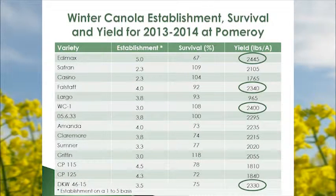This last year, 2013, 2014, we had five locations out. It was quite dry. We lost a couple of them to dry conditions that they didn't even emerge and establish. We also had a couple of them that died over winter, which we'll also take a look at. You can see that was the year we started our establishment.